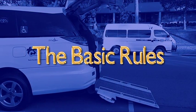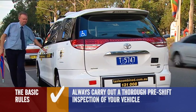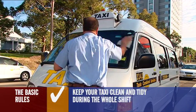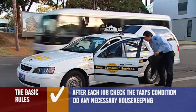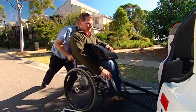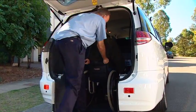To begin with, always carry out a thorough pre-shift inspection of your vehicle. Keep your taxi clean and tidy during the whole shift. And after each job, check the taxi's condition and do any necessary housekeeping. The rules we're about to explain are designed to ensure that the passenger is comfortable, safe and secure at all times.